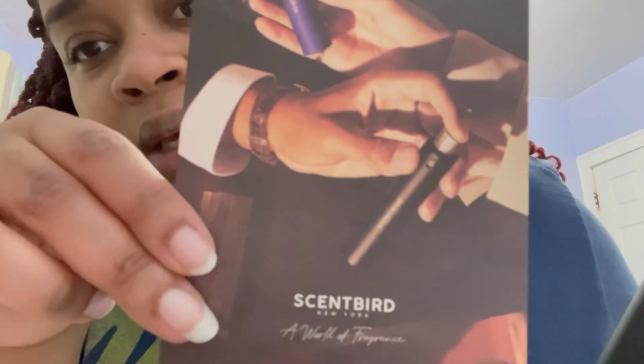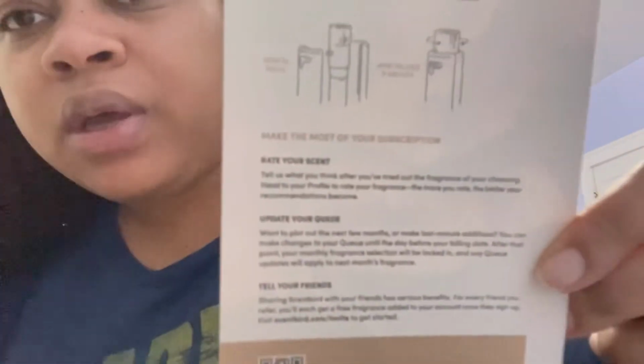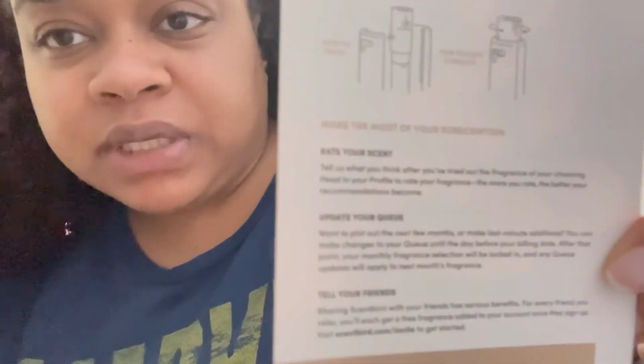You can see, on the back here, it just gives you instructions on how to refill your empty scent, which I think is super cool.